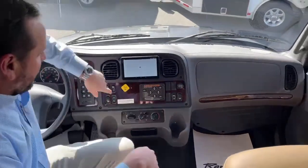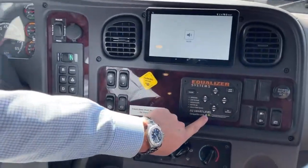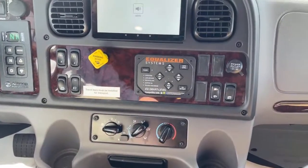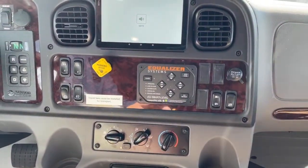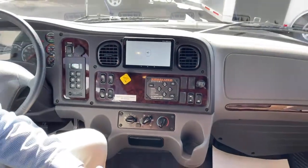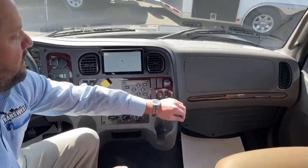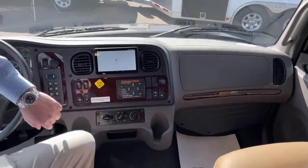Anyways, okay, so right below it here, we've got the equalizer system. It says compatible with Apple, Android, and then the little Bluetooth symbol. So you can actually pair your phones to the equalizer system as well, and you can operate the jacks from your mobile device. So it's a nice feature as well. And then on the far right here, we've got lock and unlock, mirror heat, 12-volt outlet, and your normal heat and air controls for the cab.